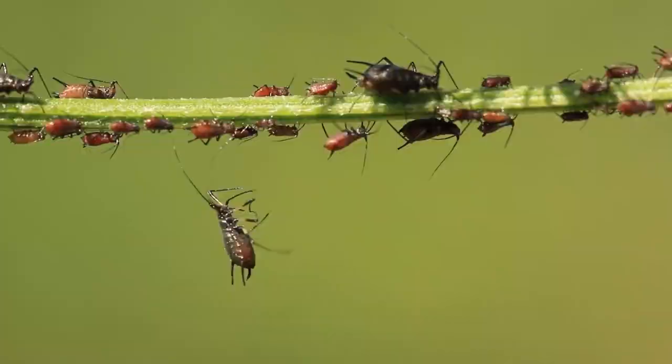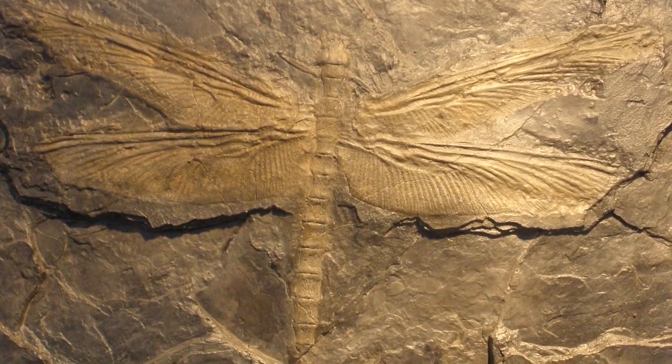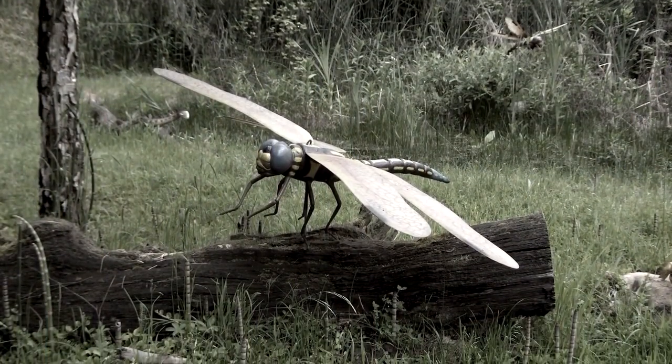Fossils of these creatures have been found in France and England. And even though they were scary big, they weren't the biggest known flying insects. That one is coming up a little later.